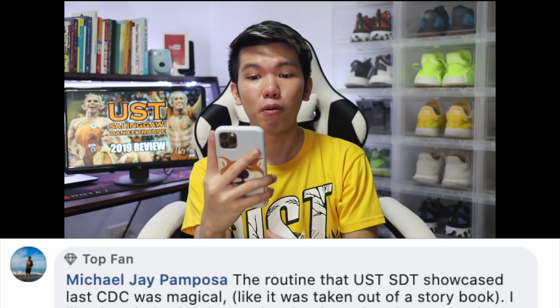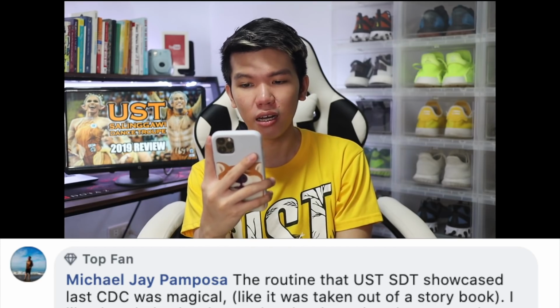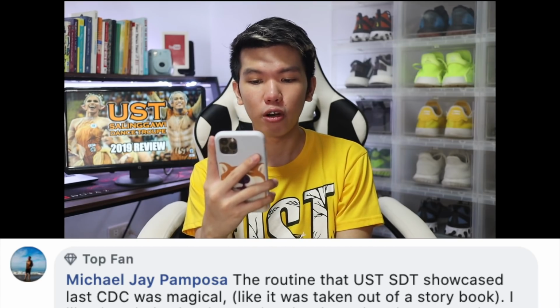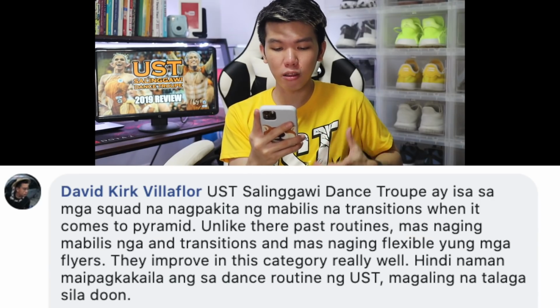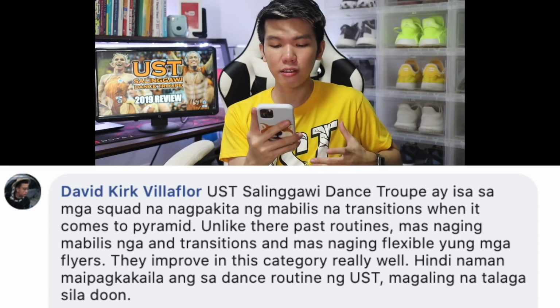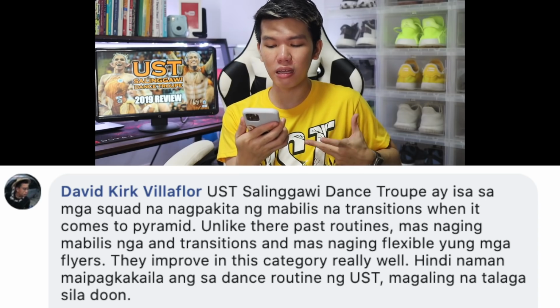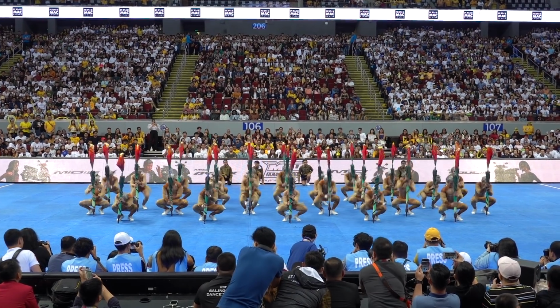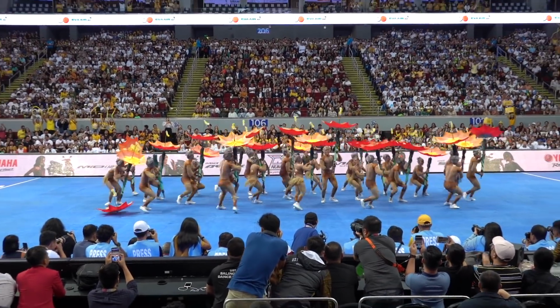Coming from Michael Pamposa, the routine that UST SDT showcased last CDC was magical, like it was taken out of a storybook. Coming from David Villaflor, need to improve po is yung sa tosses. We all know that it is hard to synchronize with other flyers, but it can be perfect by practicing it and focusing more on that category. For me, this is one of the best performance of USP. Amazed na amazed ako doon sa props nila na flower.